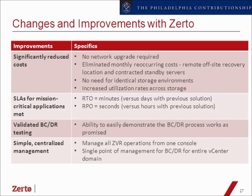So we basically worked into a very small portion of our environment. We brought online with them 10 of our VMs as a test bed, so basically a tenth of our environment we brought online with Zerto.